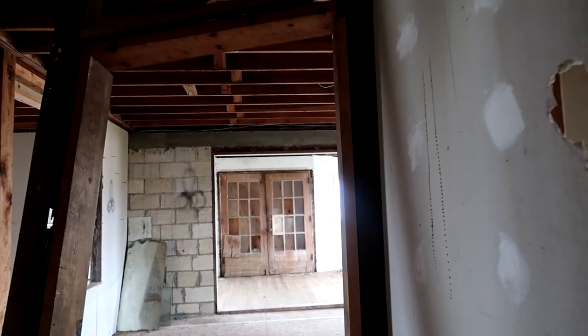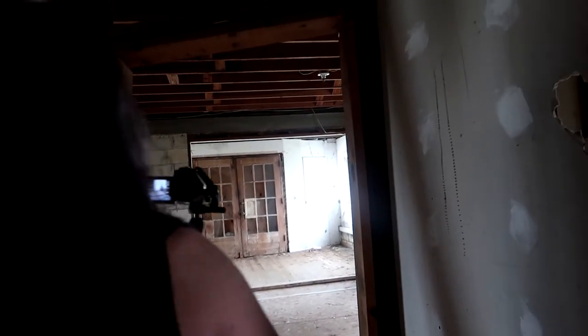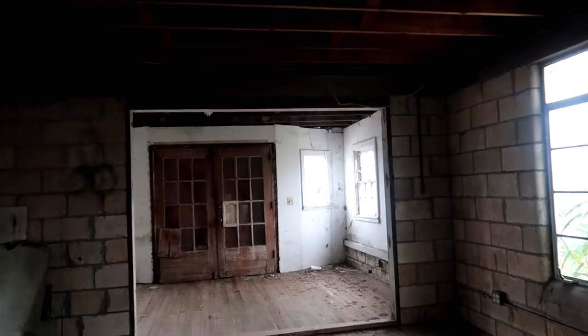Oh snap! Look at this. I don't want to go upstairs just in case. You want to test the stairs? Yeah, I'll test the stairs. She falls through, we know what's going on. I'm the heaviest, look at my backpack. Yes! This is creepy right here.